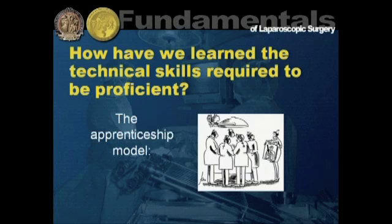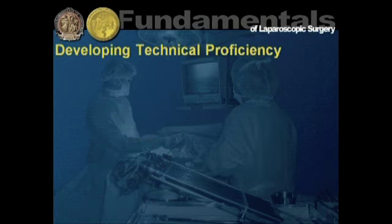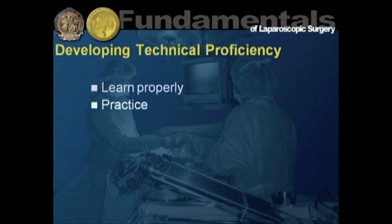So if you think about how we've traditionally learned, we've learned by an apprenticeship model. See one, do one, teach one. But developing proficiency is really a little bit different from that. I think the goal of learning anything, whether it's surgery or whether it's sports, is to first learn properly. It's very hard to break bad habits. So if you're going to learn something, learn it well, and then practice it.